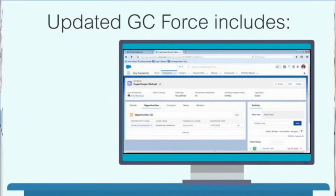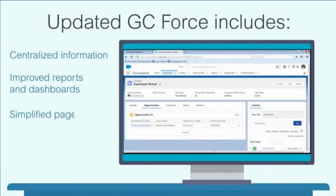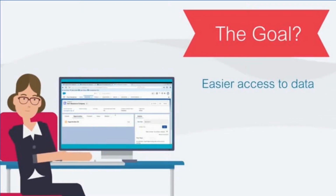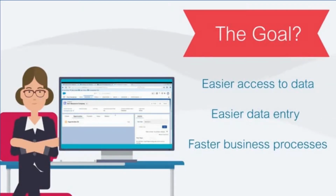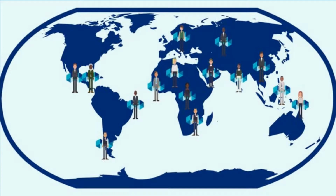The new GC Force features centralized information, improved reports and dashboards for greater transparency, simplified page layouts, plus help text, reminders, and prompts. The goal? Making it easier to get the most important client data, easier to do your own data entry, and faster to complete business processes. It's a critical tool that will continue to evolve so we can deliver the firm with a consistent global sales model.